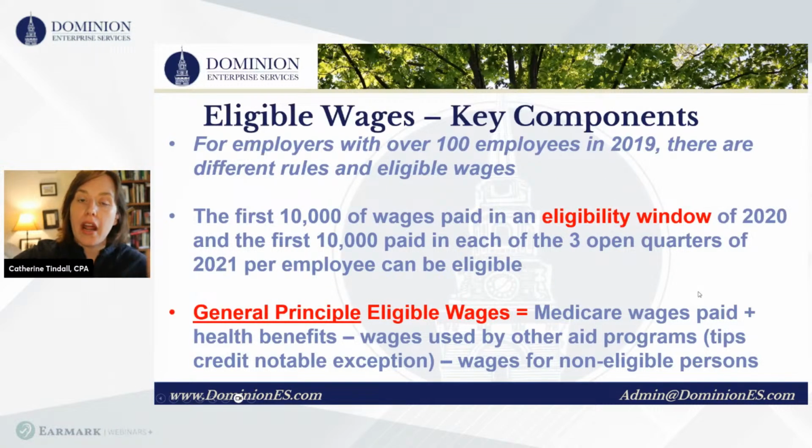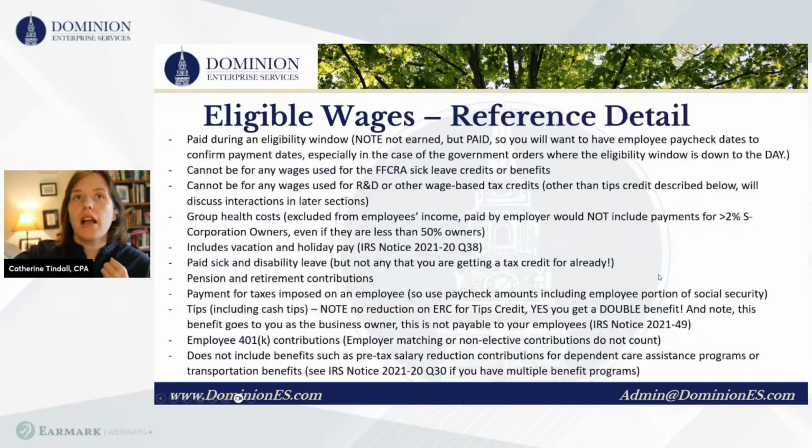Now, if you're an employer that had over 100 employees in 2019, there are different rules. I'm assuming that's not you if you're watching this. If that is you, you just need to engage some professional tax assistance, just because you're dealing with potentially $1 million life and death ERC credits, which is not a good place. But for eligible wages, the general principle is it's Medicare wages plus health benefits less wages used by other aid programs. So the notable exception is the tips credit for restaurants. And then you need to remove wages for non-eligible persons.